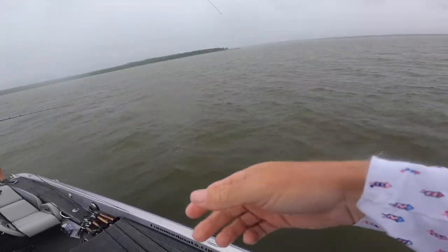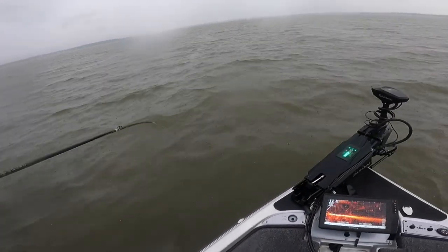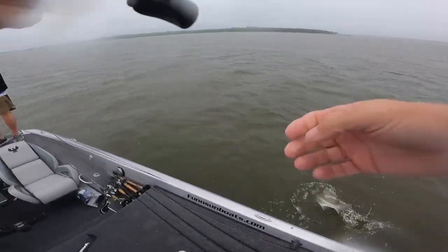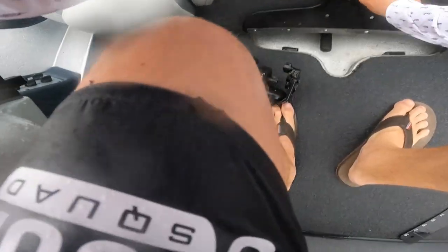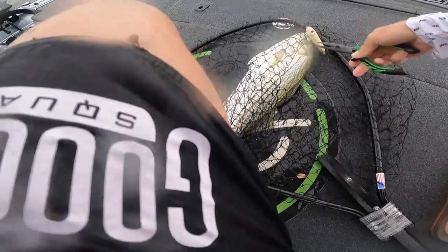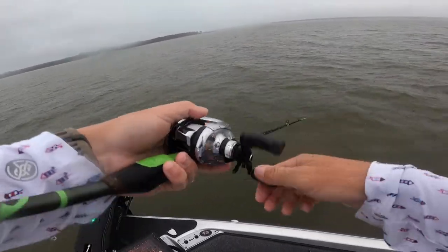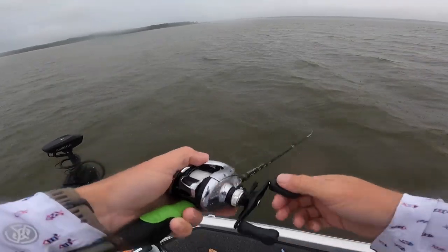Oh man! Woo! Man, that's fun times! Oh my gosh! Got him in the eyeball. I'm scared of what he'll do to the net. I kind of need to net him. I got it. Alright. Ooh! That's a big one. The one I had on just before then was even bigger. I just had a 28 inch striper miss my plug a second ago. That was scary.